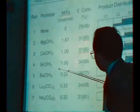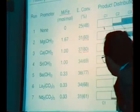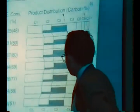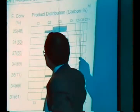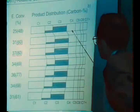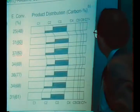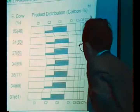And lanthanide, neodymium carbonate also has some effect on Fischer-Tropsch synthesis. And so alkaline lanthanide complexes can be combined with the phthalate as an effective catalyst.